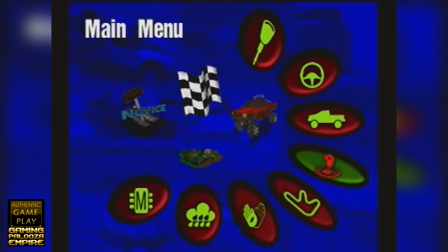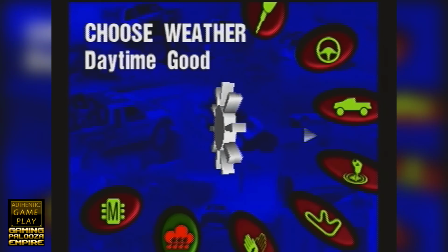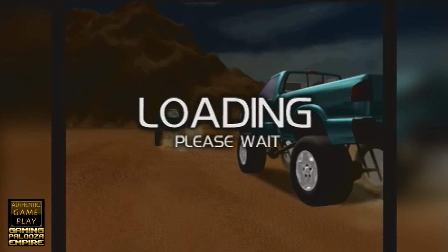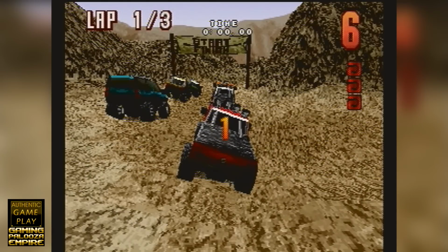I guess they didn't have any license to Ford or Chevy or whatever, Dodge. Yeah, let's make that ugly rain go away, because that rain was very, very ugly. Possibly the ugliest rain ever in a video game. That was terrible looking rain. I've never seen any rain that looked like that before.